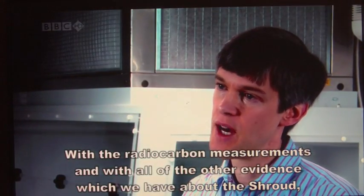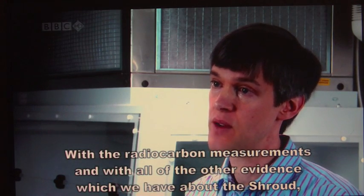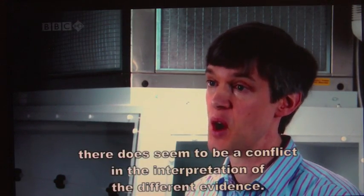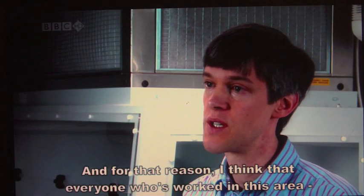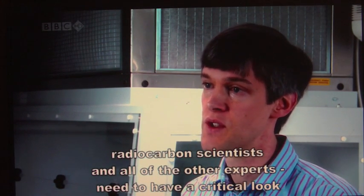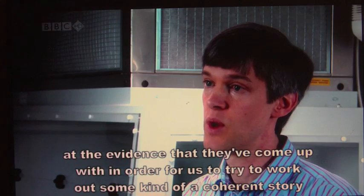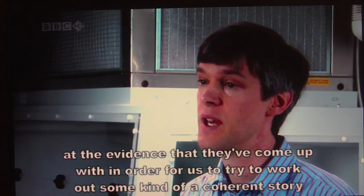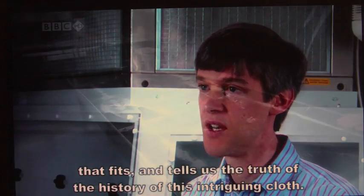With the radiocarbon measurements and with all of the other evidence which we have about the shroud, there does seem to be a conflict in the interpretation of the different evidence. And for that reason, I think that everyone who's worked in this area, radiocarbon scientists and all of the other experts, need to have a critical look at the evidence that they've come up with in order for us to try to work out some kind of a coherent story that fits and tells us the truth of the history of this intriguing cloth.